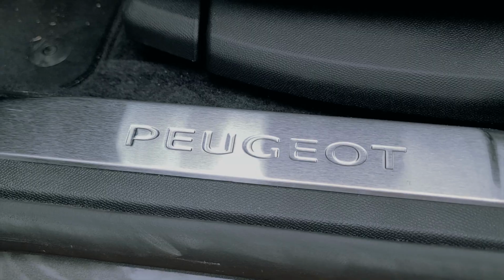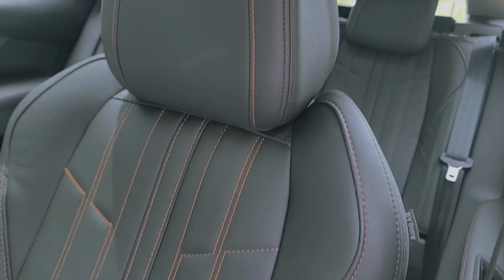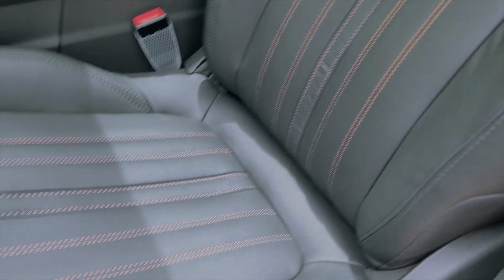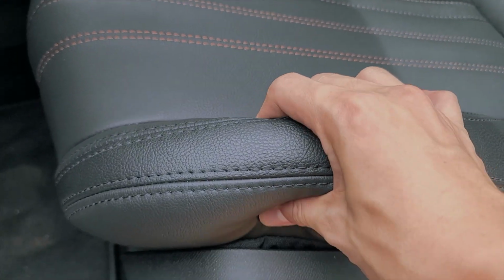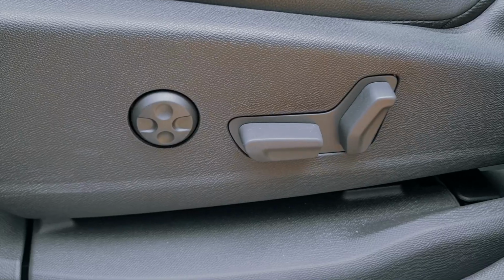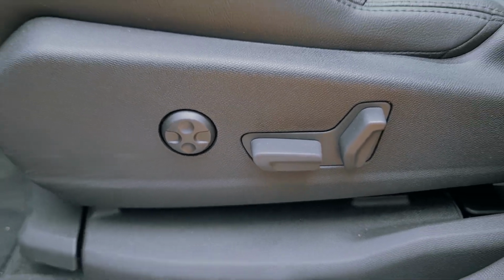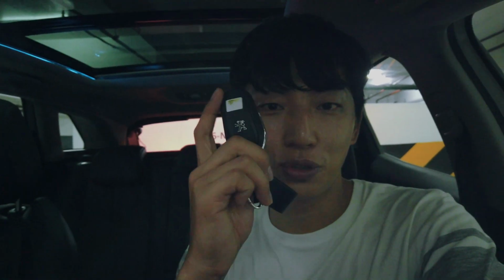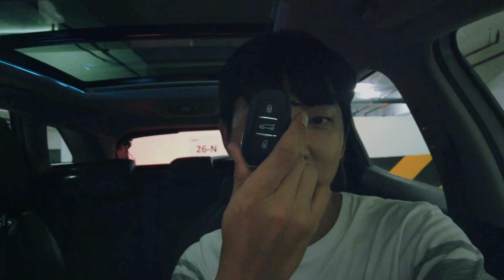Fantastic car, guys. Air vents, charge ports, beautiful seat material, lots of space in the legroom, and the provision of the cup holder and the armrest is spot on. Really, you will enjoy driving your Peugeot here in the Philippines.